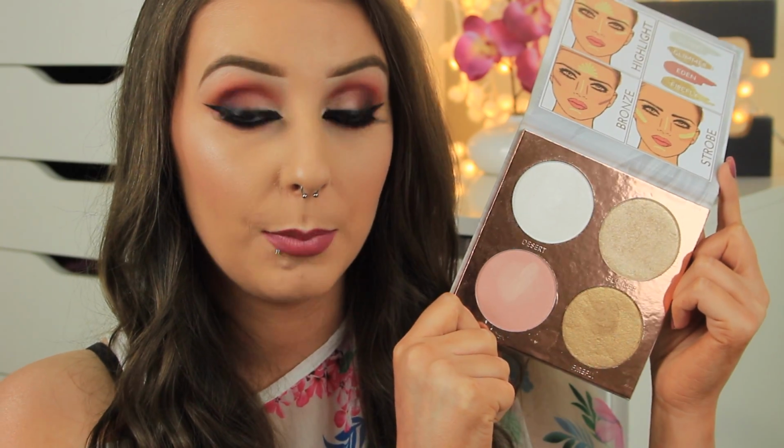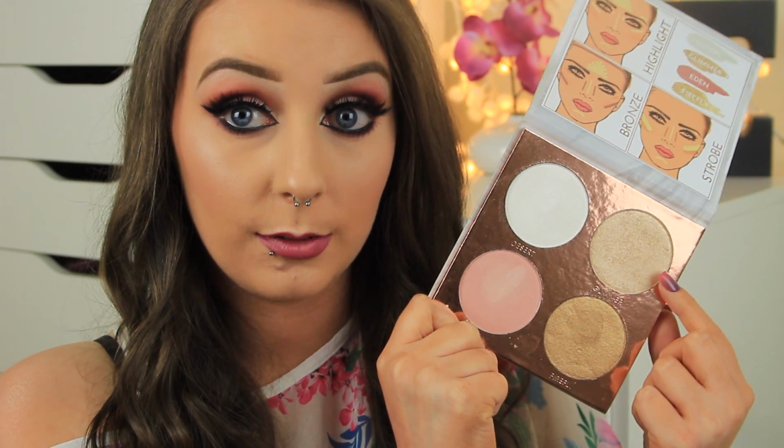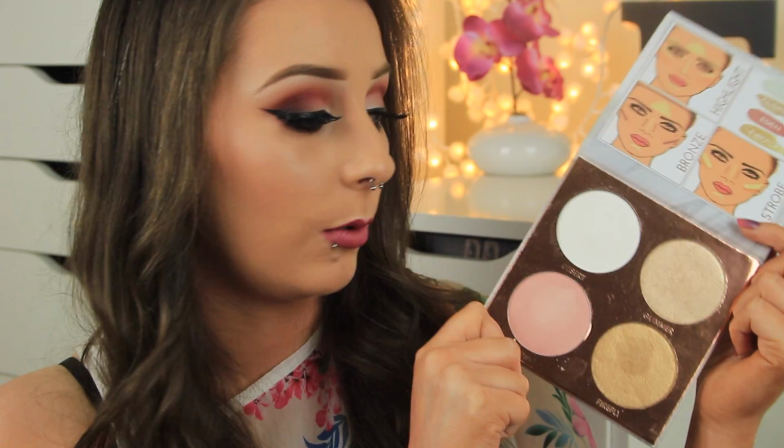What I really like about this is, first of all, they're all really pigmented, but they're multi-purpose as well. I will mostly use two of these as my highlight. I mix and match, a bit of here, dip in here, why not? So basically I use these two as my highlighters. I sometimes like to use this as a blush, and then eyeshadow. I just love this palette so much, and it's only €6. €6, you really can't go wrong.